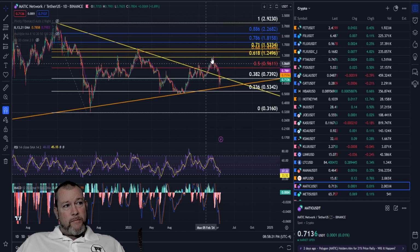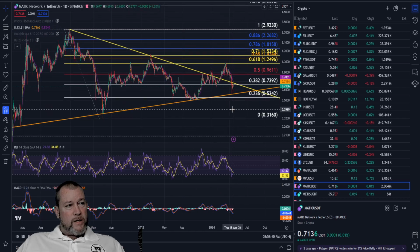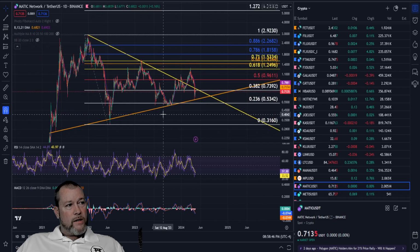Then the amount that I bought after the break was what I had allocated for wanting to buy if we touch the bottom of the triangle again from here. I was going to add there. So since I added what I wanted to add up here, I didn't add any more down here, and I'm just holding on to it. So I am underwater on Matic, but as long as it holds this yellow trend line, I am willing to continue giving it a chance. And I think that we could maybe make a break for it eventually.